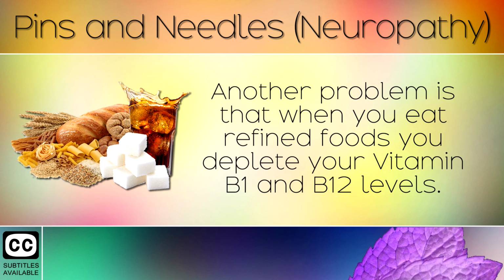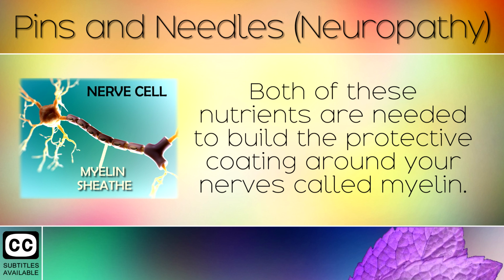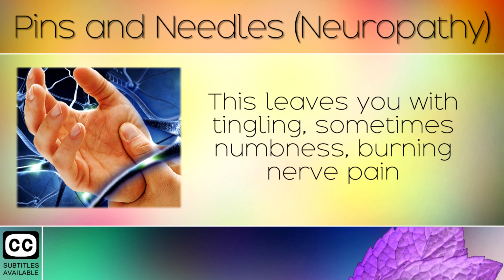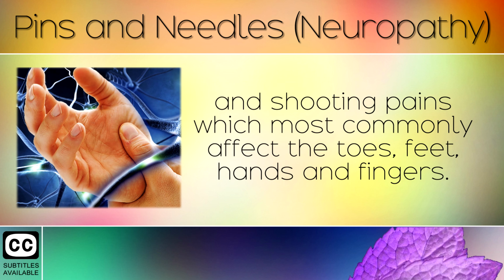Another problem is that when you eat refined foods, you deplete your vitamin B1 and B12 levels. Both of these nutrients are needed to build the protective coating around your nerves called myelin. So this outer layer, which is kind of like insulation to wiring, breaks down and the nerves start to short circuit. This leaves you with tingling, sometimes numbness, burning nerve pain and shooting pains, which most commonly affect the toes, the feet, the hands and the fingers.